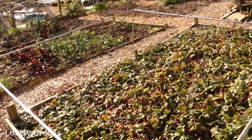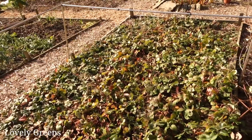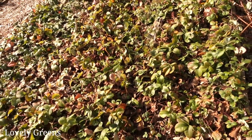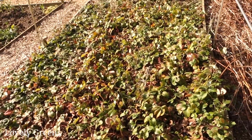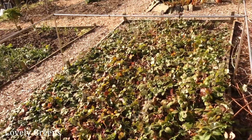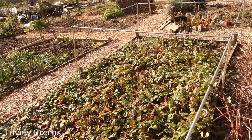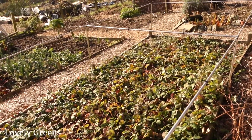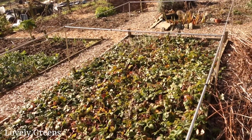Now, the reason that I'm going to wait for the frog spawn to appear is that there are frogs in this patch right now. I've found frogs hibernating, living underneath the strawberry thatch each year. So I'm just gonna wait until I know that they're active, and then I'll start working. And then if I find any frogs, I'll just gently place them someplace else.